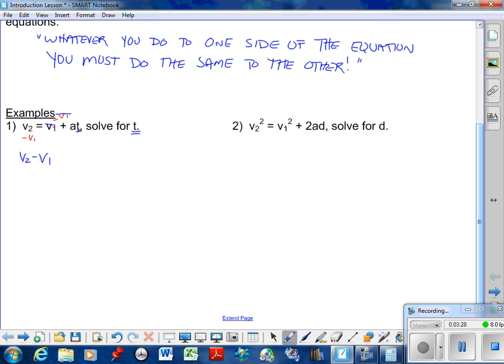So the 2 and 1 are what we call subscripts, and we're going to use subscripts quite a bit in this course. So you get rid of any adding or subtracting. Then you get rid of any multiplying or dividing. So here, the t and the a are being multiplied. So the opposite would be to divide both sides by a.